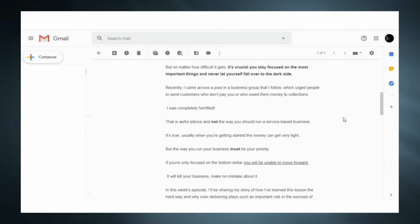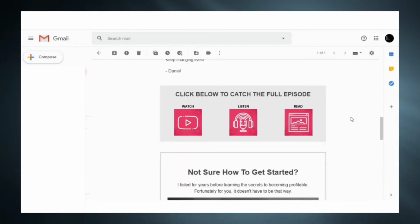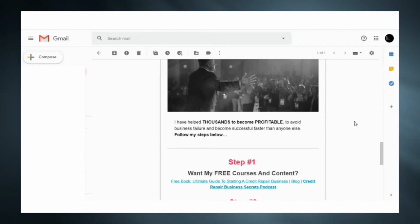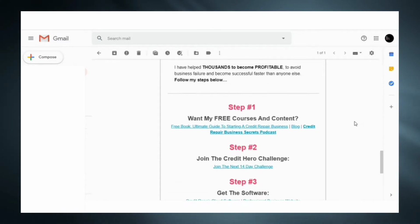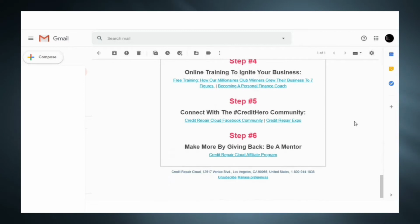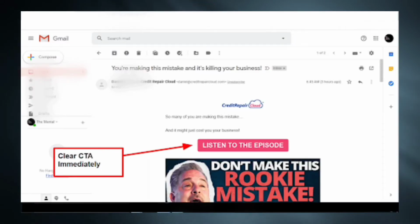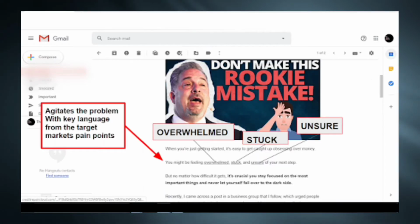Number 5, email marketing is a thing of beauty when it's done right. And I've saved the best for last, and we will break this one down. This is the email. Now let's break it down frame by frame. Immediately, you see a clear call to action. As we go down, the language is laser targeted. This message speaks the specific language for the pain points experienced by the target market.